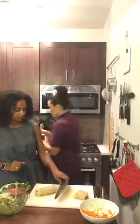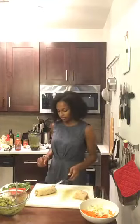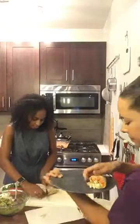Isn't this beautiful? I'm going to get a little plate for us. This is our Thai peanut wrap, so you can see our layer of chicken that we put in with our peanut sauce, lime juice. We have our beautifully julienned carrots that Steph did, and we have our cabbage on there too. So I'm just gonna put this on a plate.